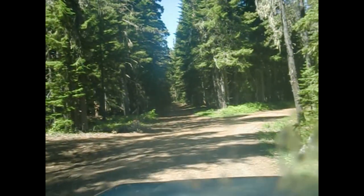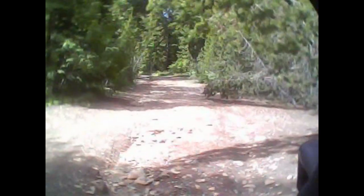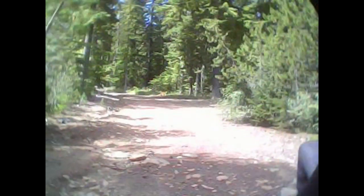See, the main road goes to the right. There's a little campsite on the left, and the Abbott Road straight ahead. Gets a little bit rougher from there, but nothing you can't handle in two-wheel drive. Taking it kind of easy because we're running solo today. I'm just out for a nice drive.